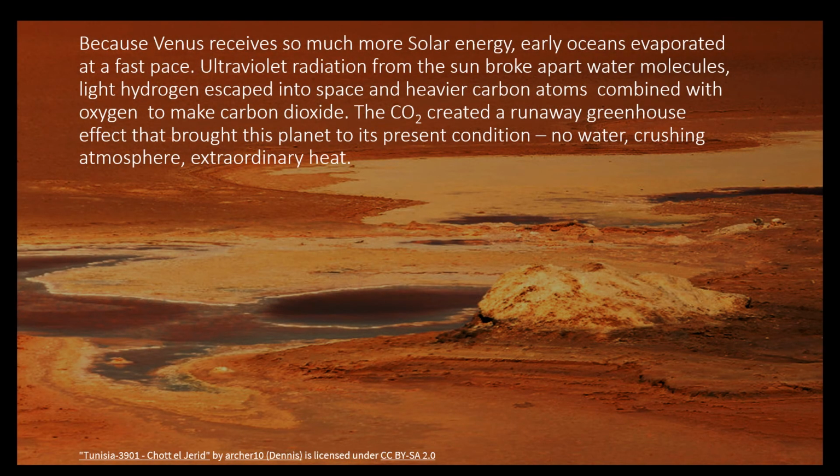Because Venus receives so much more solar energy, early oceans evaporated at a fast pace. Ultraviolet radiation from the Sun broke apart water molecules. Light hydrogen escaped into space, and heavier carbon atoms combined with oxygen to make carbon dioxide. The CO2 created a runaway greenhouse effect that brought this planet to its present condition. No water, crushing atmosphere, extraordinary heat.